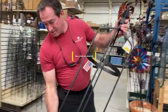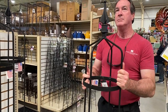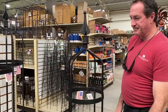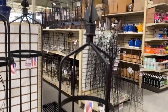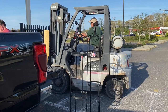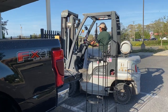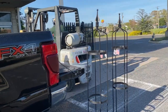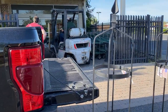What would you say that weighs? These are heavy duty. These are 15 pounds. They are heavy. When you pick them up, you don't think 15 pounds is heavy until you pick that thing up. So they are well made. Of course, we need a forklift for loading this stuff. I wish we could take that forklift home.